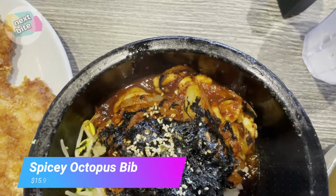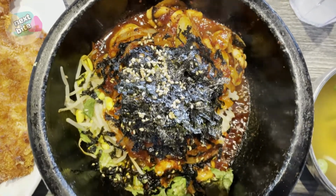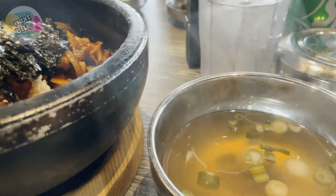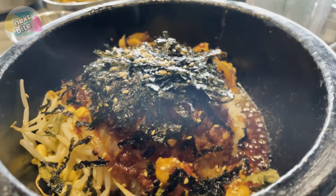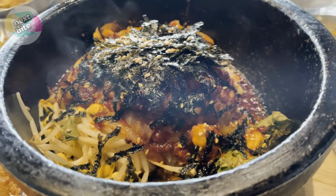So Woomiok has like six different kinds of bibimbap. Today I got the spicy octopus. I was really craving that delicious seafood flavor with that spicy gochujang sauce. This is why I came to San Diego in the first place, I'll be honest with you, and I cannot wait to dig in.